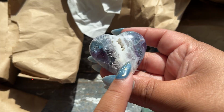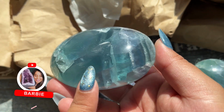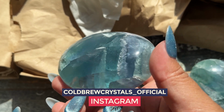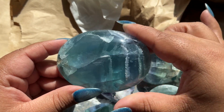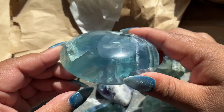This one is very true to color. Very blue and purple and has tons of rainbows. This is the next one. This one again is showing up very blue on screen. It is truly like a blue green. It's not a pure blue fluorite, and I don't know why the camera shows it so blue, but this one is truly a green fluorite. There's a little bit of blue right here, but I just wanted to let you guys know that before you fall in love with this piece.